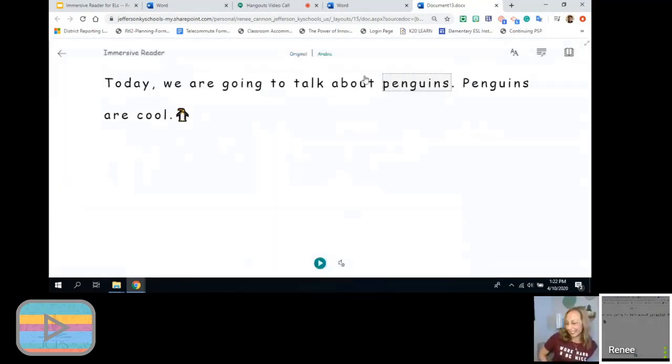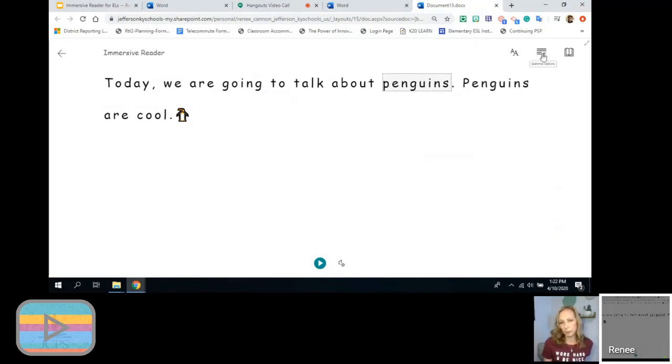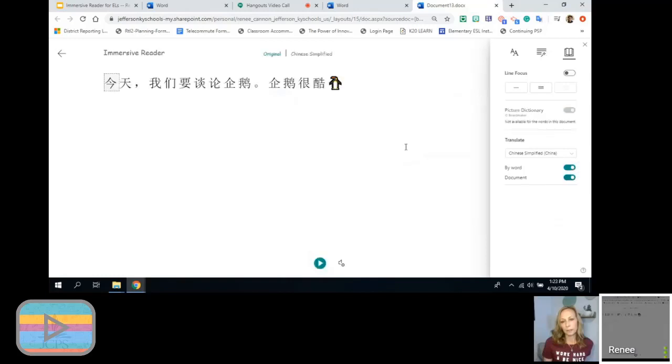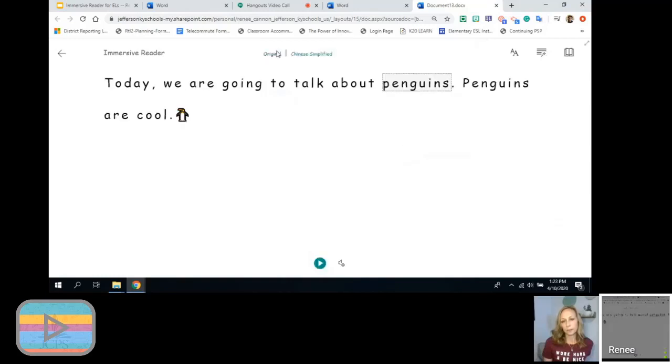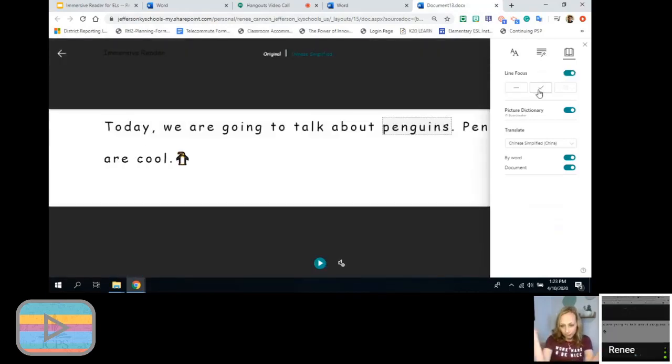So pretty cool, right? Being able to change it this way and looking at just the way all the different languages look. Let me turn the whole document. Just amazing being able to see this. So a great tool with different features here for translation, the picture dictionary, also the line focus. Do you need any more reason to use Immersive Reader?